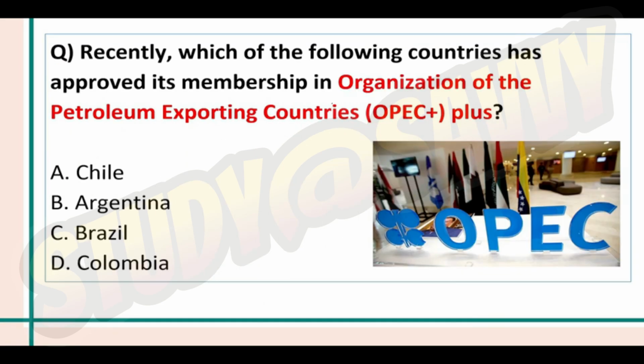Recently, which of the following countries has approved the membership in OPEC Plus, which is Organization of Petroleum Exporting Countries? Okay, so the name of this country is Brazil. Now, talking about OPEC Plus, it is a coalition of 22 major oil producing nations. Now, this participation in OPEC Plus of Brazil is limited to the Charter of Cooperation, which is actually a forum of oil producing countries to discuss the production strategies. So to discuss the production strategies, this forum was created. And this participation of Brazil will be limited to this Charter of Cooperation.